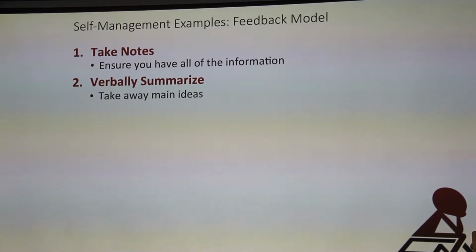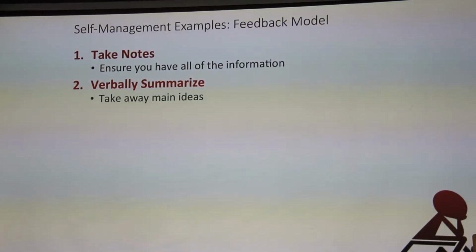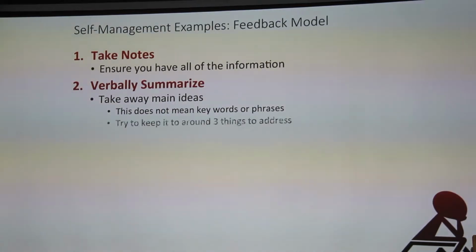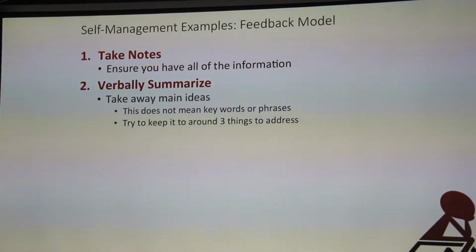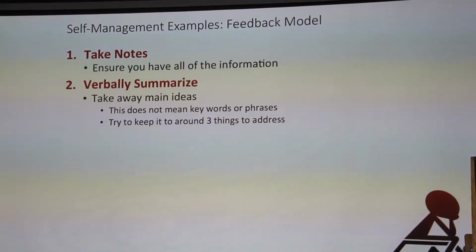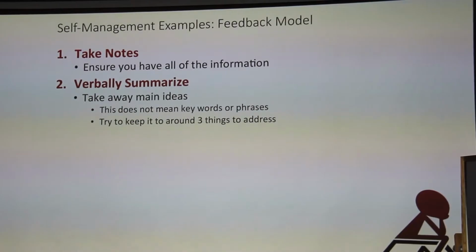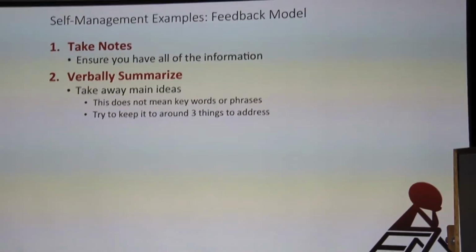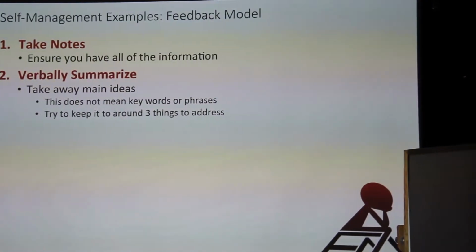It's a takeaway of main ideas. It needs to be in their own words. They can use keywords or phrases, but we don't want them just mimicking or regurgitating what we told them. This is so classic. We have a ton of great mimics. They write down notes verbatim. They can say them verbatim. Some have photographic-like memories. And then I'll say, what does that mean? They have no understanding whatsoever.